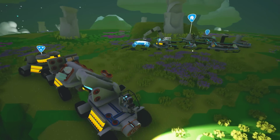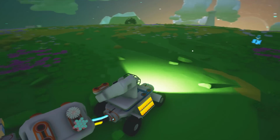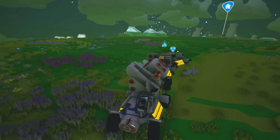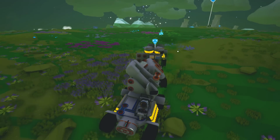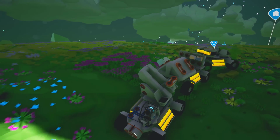Hey, come on. Come on, trucks. Ooh, we're a little bit slower now. Of course, because this truck is huge. Look at our train truck. That is sweet. Hauling quite a bit of stuff, actually. We're gonna be using a lot of power, though, I assume.